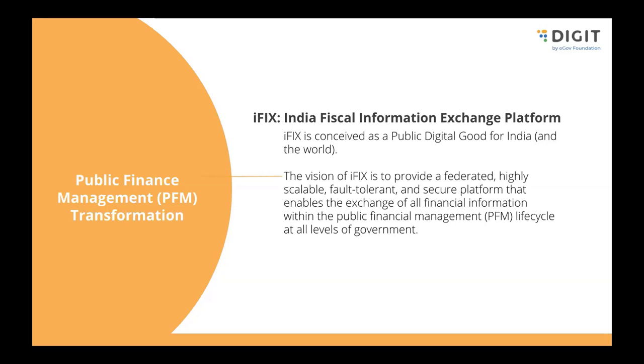To address these challenges, we've taken a platform approach to solving some of the problems that we've seen in public finance management, and it's called IFIX, which is India Fiscal Information Exchange Platform. So it's very, very early days for us right now. We're doing our first POC and an exemplar of this with the government of Punjab. More on this again, hopefully at the end of this quarter. But this is again an exciting space to work with. We're working with partners already on this. So would urge you all to keep a track of what's happening on IFIX.